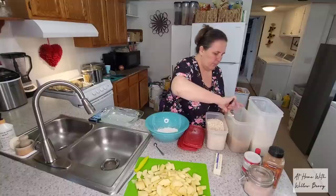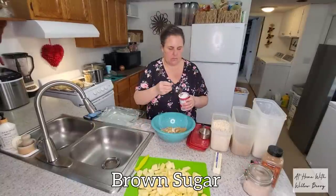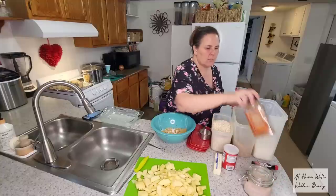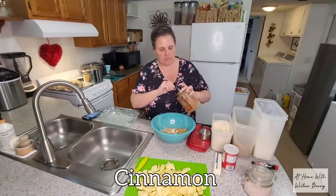I'll then add in 1 stick of cold butter cut into small cubes. I'll need to cut the butter into the dry ingredients until it comes together into small crumbles. Once the butter and dry ingredients are all mixed together, then I'll place it in the fridge to stay cool while I prepare the apples.